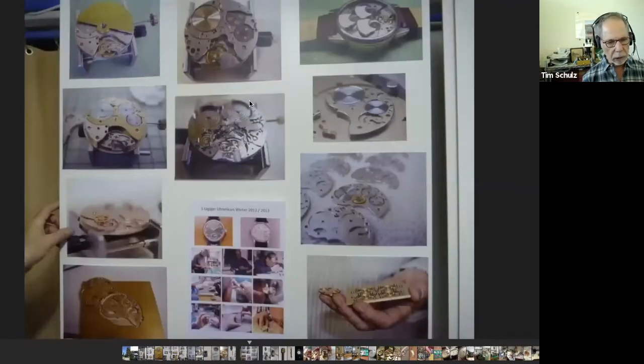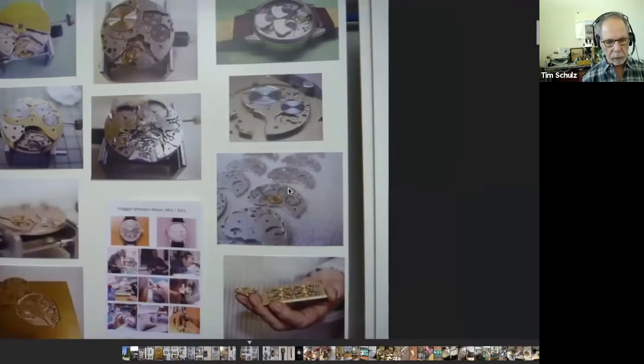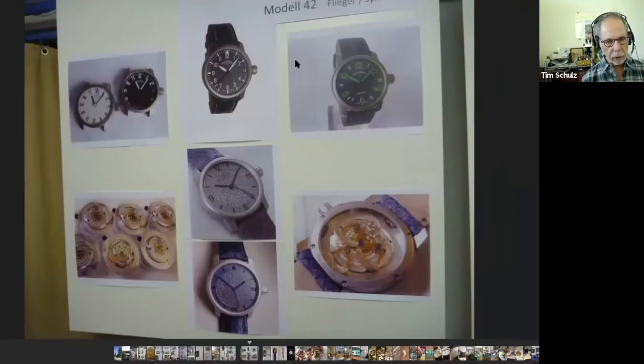And this is what he calls his caliber 41. So this is a triple rotor design. He's gone to triple rotors now, larger design movements and cases. And this watch is his own movement design, and he builds it completely in-house. So this is an in-house built movement. And then he's showing this model 42.